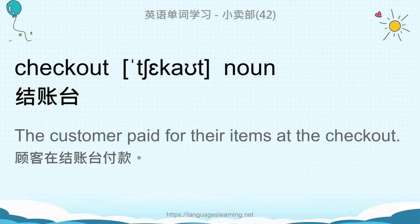Check out. The customer paid for their items at the checkout.